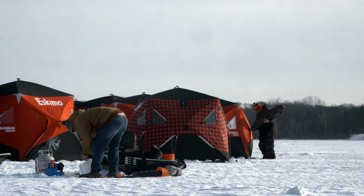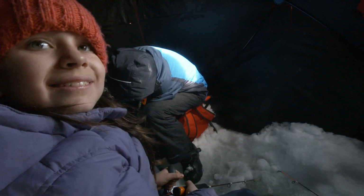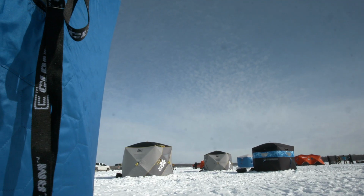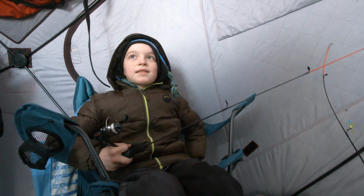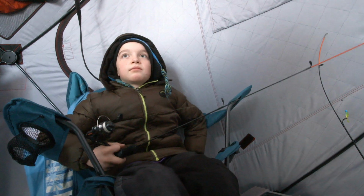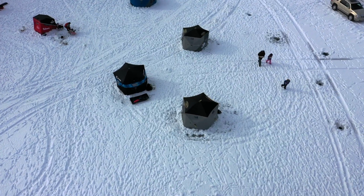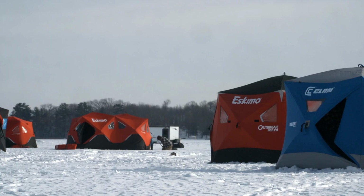Honestly, it's just a lot of fun. There's a lot of kids and a lot of families all roaming around. For a lot of the kids, it's like their first time ice fishing. This guy hopes to catch a big fish. Bass. I wonder why. They fight well. Good answer. The biggest purpose is for them to have a good time and hopefully get them excited to keep coming out.